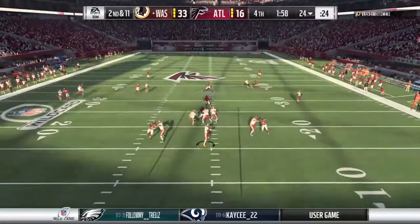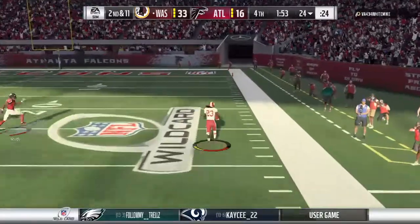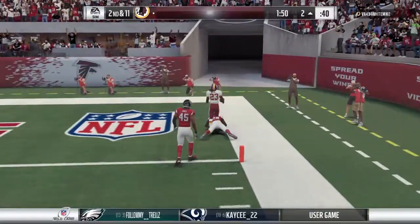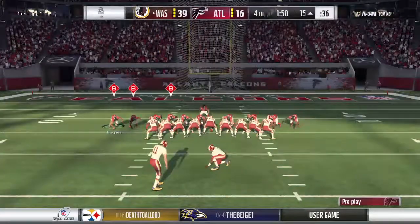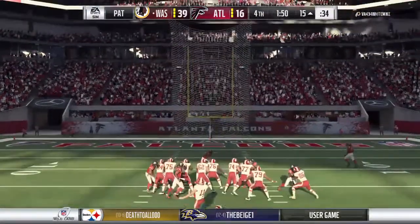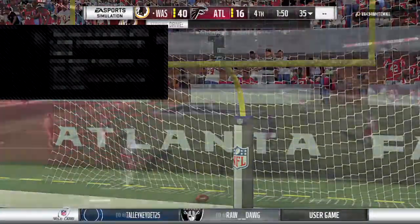From the gun, Fuller. And that's complete to the right side. It's Marshall. Touchdown, Washington. Keith Marshall, 76 yards. And the Redskins find a way to stretch their lead. Well, he's used to running it that distance. Here he had to catch it, too, before making the run. Heck of a play for the score.